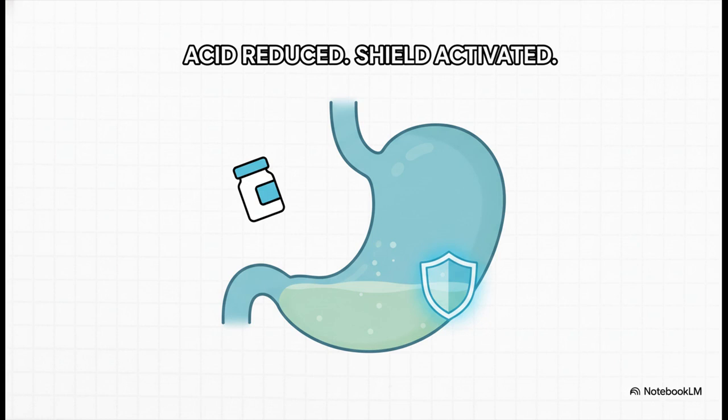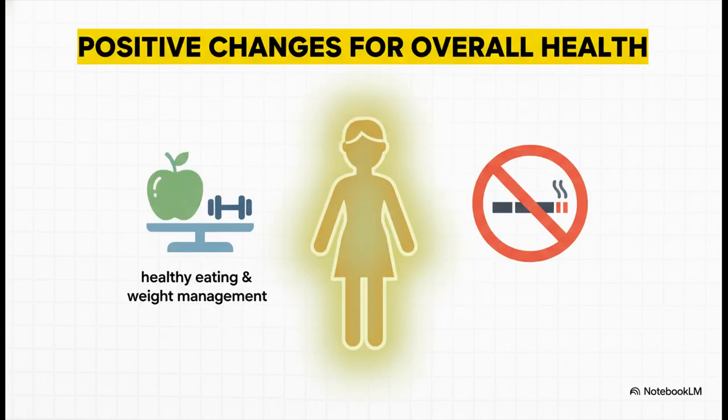Step 1 is all about stopping that constant irritation. Your doctor will likely prescribe medication that reduces the amount of acid your stomach makes. This is so important because it helps prevent any more damage to the lining of your esophagus. Step 2 is where you have so much power. This is all about the positive changes you can make in your day-to-day life. Things like managing your weight and quitting smoking can make a huge difference, not just for your esophagus, but for your overall health. Every healthy choice helps.